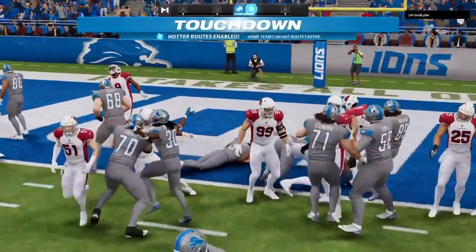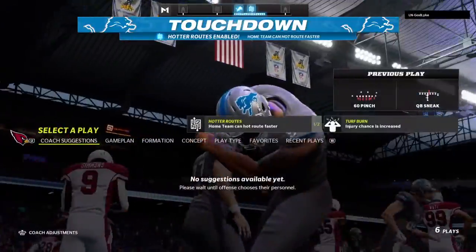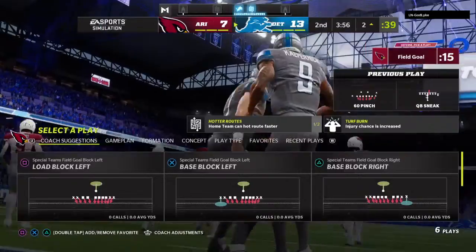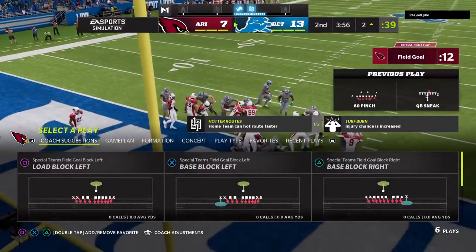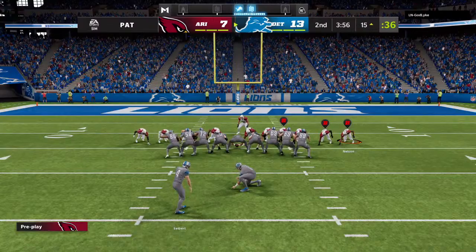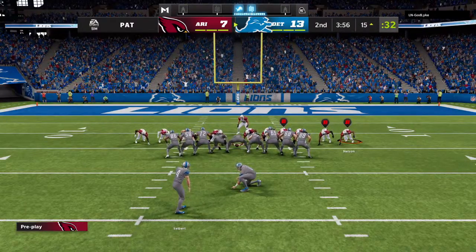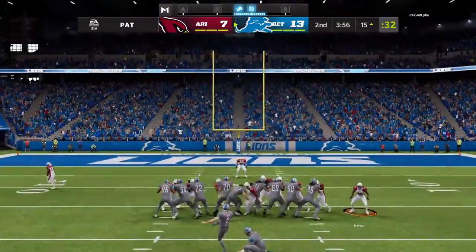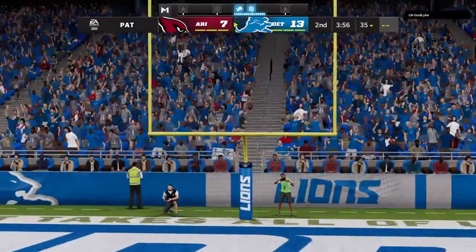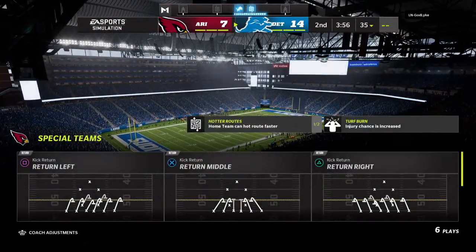Kaepernick's going to try to sneak it. And he is into the end zone. Touchdown, Detroit. The sneak successful from a yard out. And the Lions have taken the lead. Extra point by Seibert, up and good. And that makes the score 14-7.